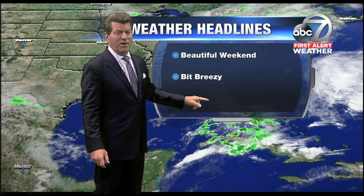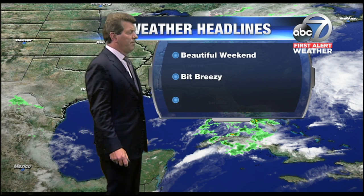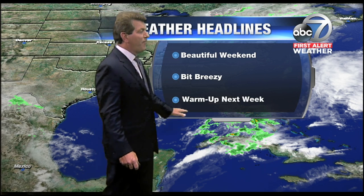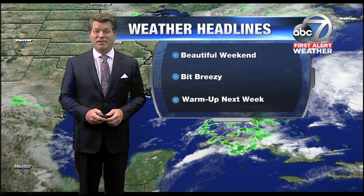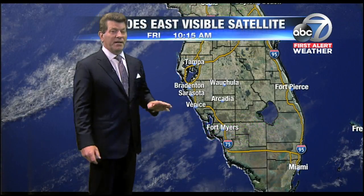A bit breezy tomorrow. We'll have winds occasionally up to 15 miles an hour for boaters. It will be a little breezy in the morning, then breezy again in the late afternoon. In between, it'll be okay. Warming up for the next week, and we're talking temperatures possibly approaching 90 degrees by Wednesday, Thursday, and Friday of next week. So it will start to feel a little bit like summer, a little taste of it.